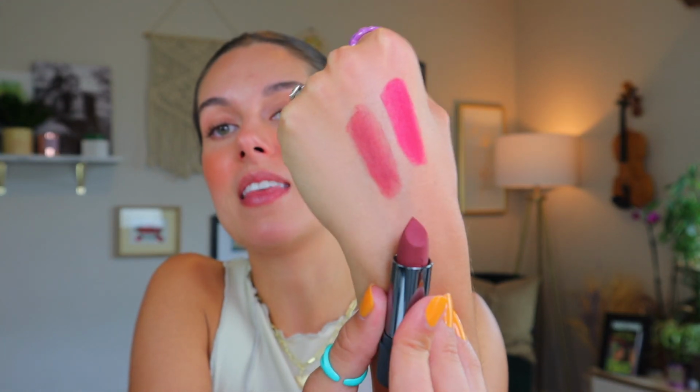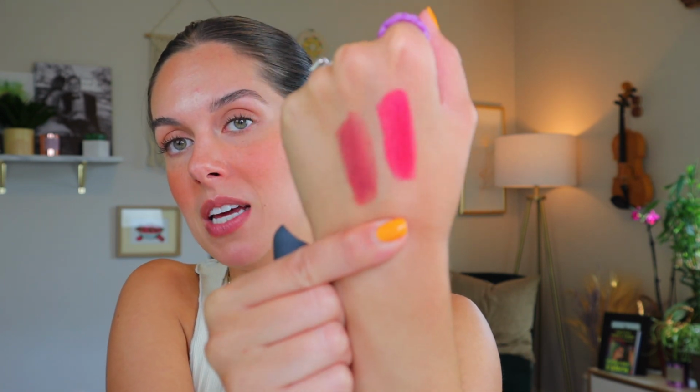This is in the shade Chai. It is beautiful. I think they work very, very well. I'm not a huge matte lipstick person in general. I don't know how much use I'm going to get out of them. However, I will say having a matte red lipstick is really nice to have. I'm not a huge fan of a blue-based red lipstick, but I think that with this matte formula, I could definitely rock it. And it's a full coverage, full pigment matte lipstick.